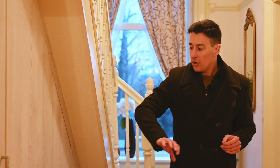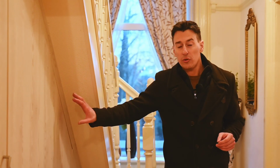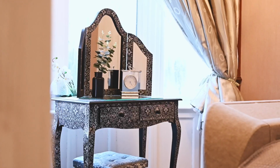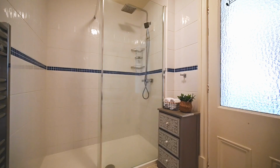Now, this section also on the first floor impressed me as well. Over here, you've got some more fitted wardrobes, which is underneath the staircase, which is a good use of space there. And then this room here, now this would probably be classed as the fourth bedroom on the first floor. I think it feels more like a guest room, and the reason for that is because you've got a walk-in wardrobe there, and this one also has a handy ensuite facility.